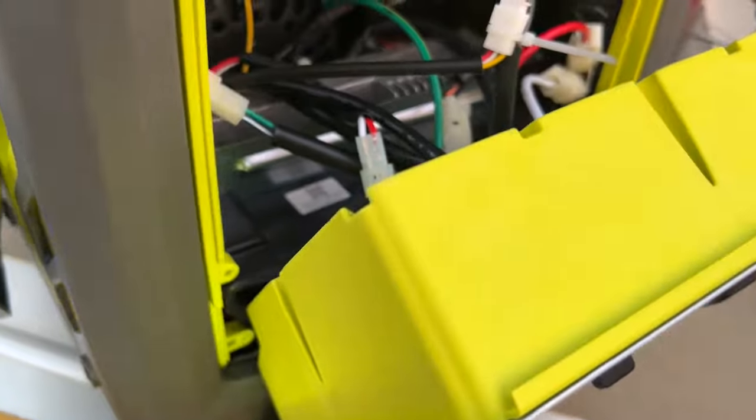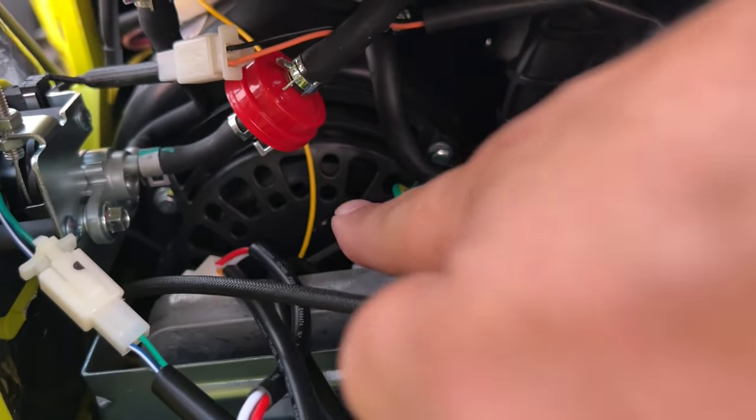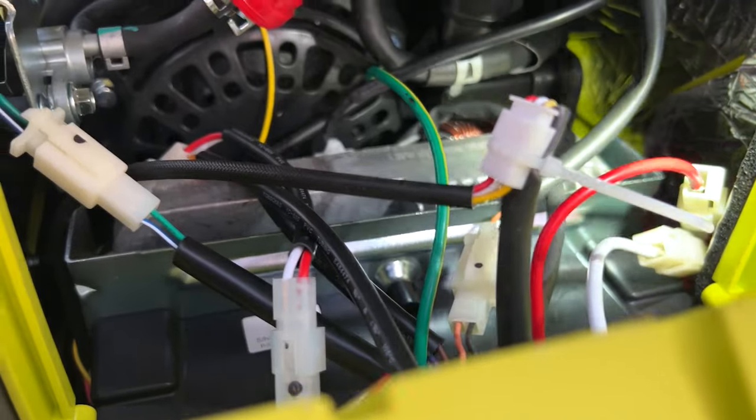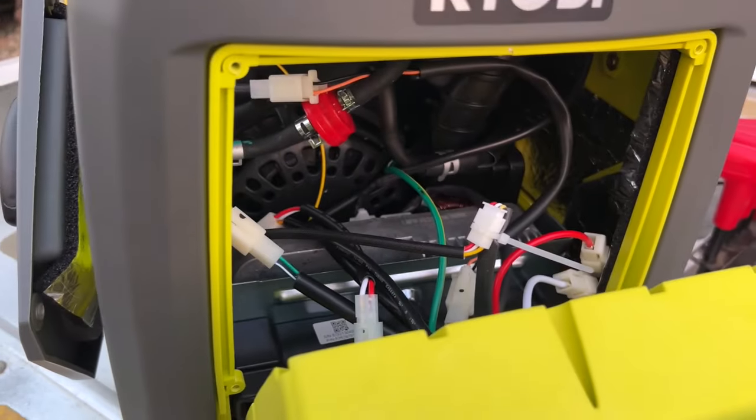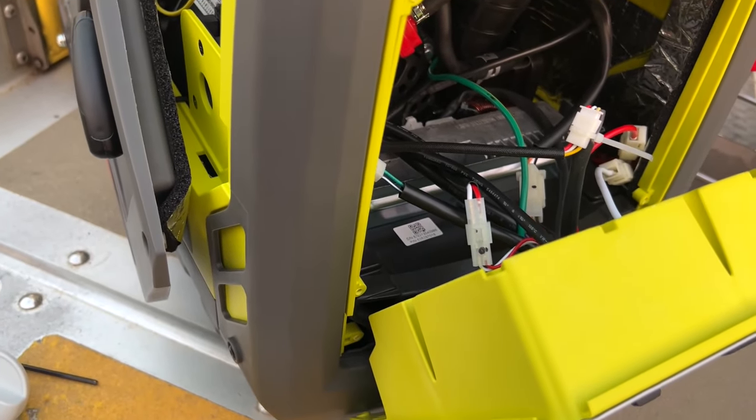Well, since we're already in here, I guess I might as well. Oh yeah, look at that. See that yellow wire? It's just up against the front of the engine. And there's some sharp metal bracketry in here. Yeah, since we're in here already, I'm gonna go ahead and fix up some of this wiring. I'm gonna find that part, get this cleaned up, and then I'll be back.